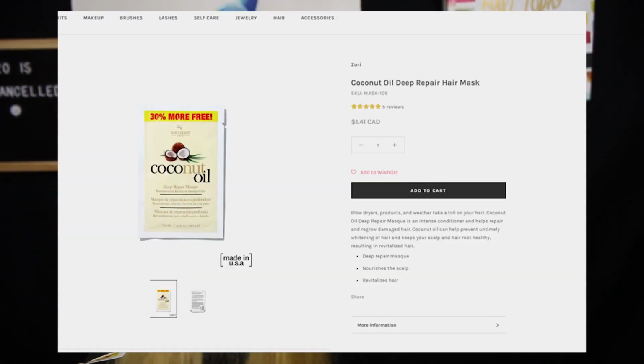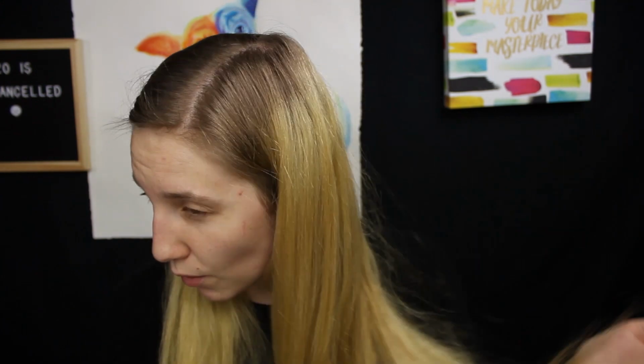This is the Coconut Oil Hair Chemist Limited Mask. You get 1 ounce of product and it retailed for $1.24 or something on their site. It was $1, it wasn't more than $2. It was very cheap. So let's talk about some of the ingredients and about why my hair feels the way it does.